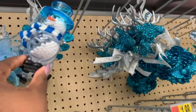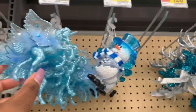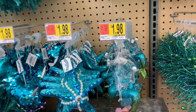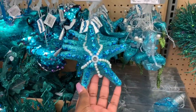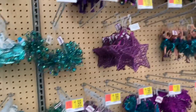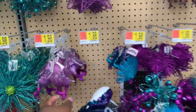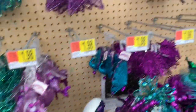This is pretty. It has the foam balls inside the snowman. And then the unicorn. Oh, this is cute. The mermaid. And the starfish. The whale. Another one of those hearts says love. They have the purples. Either people really like purple or they're not done filling it in. This is pretty. The mermaid sitting on the shell.